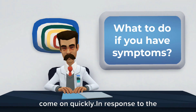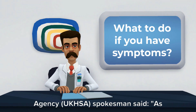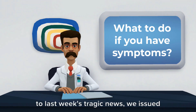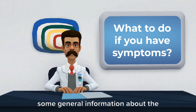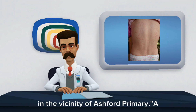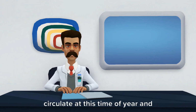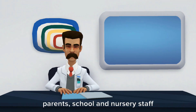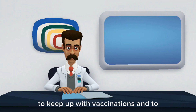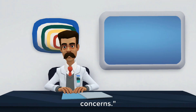In response to the latest outbreak, a UK Health Security Agency (UKHSA) spokesman said, "As part of our public health response to last week's tragic news, we issued some general information about the signs and symptoms of scarlet fever, which is not uncommon, to schools in the vicinity of Ashford Primary. A number of other illnesses typically circulate at this time of year and parents, school and nursery staff are advised to be aware of the symptoms, to keep up with vaccinations, and to seek advice from NHS 111 if they have concerns."